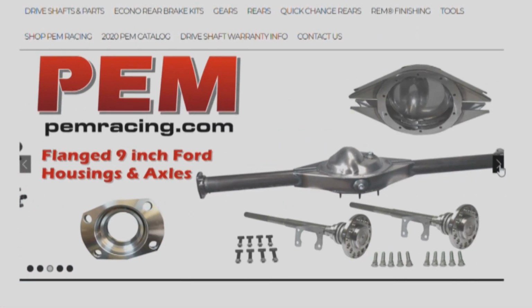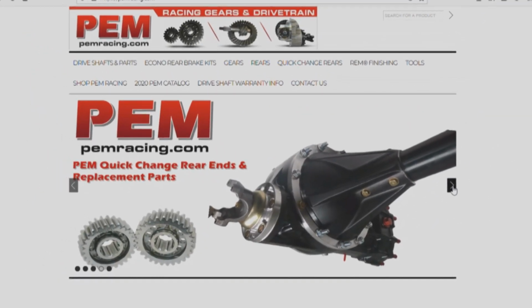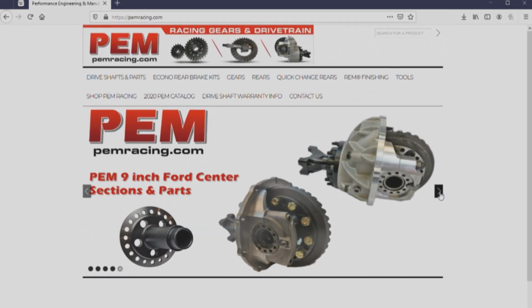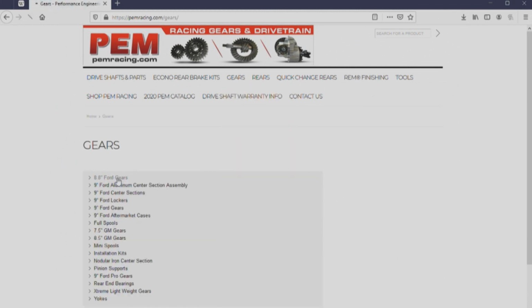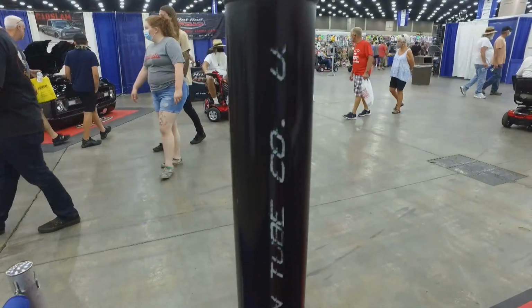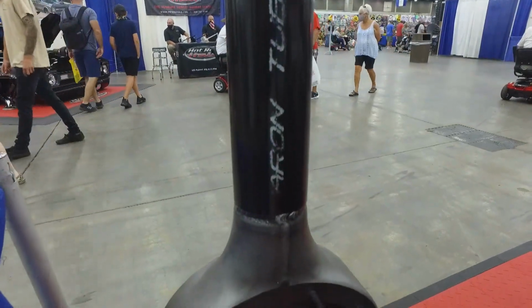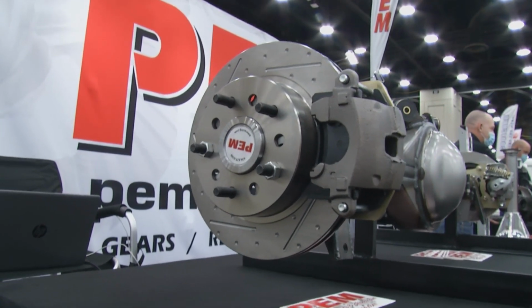You guys specialize in anything from the back of the transmission back. What if I need a component from you? What's the first step? The best way is to contact us online through our website, or you can call us at the shop. You'll get a hold of one of our inside salespeople. If it's a custom housing, we'll have you fill out a form. If it's a custom drive shaft, we'll have you fill out a form, and then we'll build it to your specs. If it's an on-the-shelf item, we'll fill out the order and ship it to you.